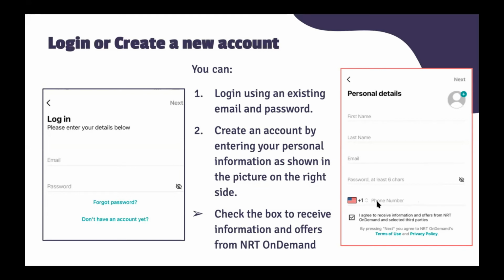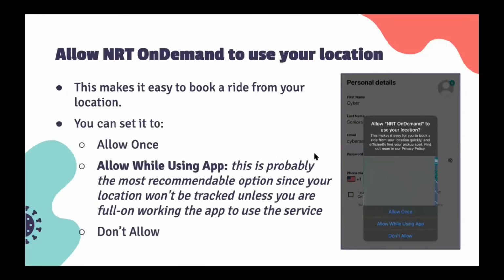And then here you include your phone number. And then at this checkbox here, it says I agree to receive information and offers from NRT OnDemand and selected third parties. You can check that box or uncheck it depending on if you want to receive more information about the service. And also at the top right, you can add a picture if you like, just so maybe riders can see what you look like. And the next step of downloading the app is to ensure that you allow it to use your location. And on the right side, I included here a picture of what it shows you.